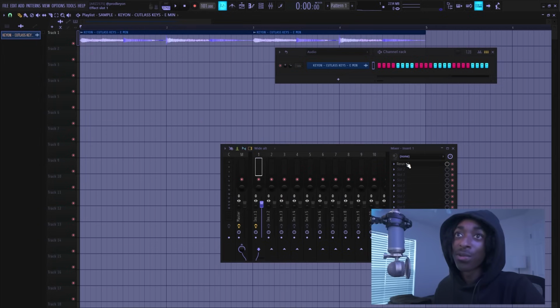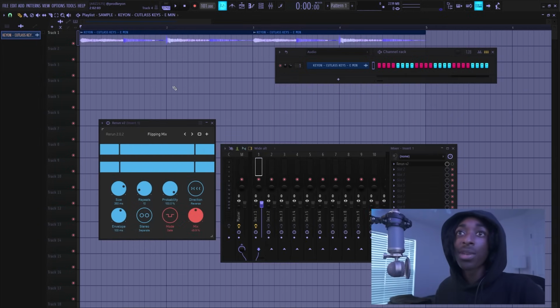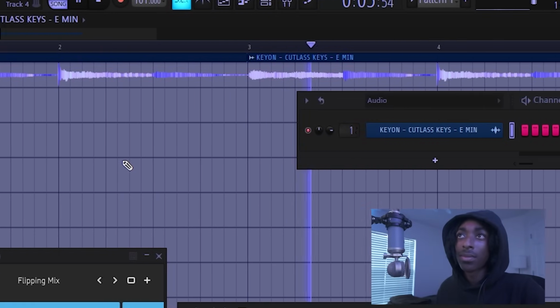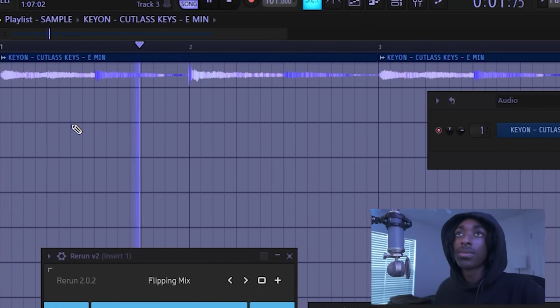So now on to the effects. The first effect we got is Rerun, which is pretty much like a looper pedal, kind of like the Blooper. I think that's what it does. Here's the sound without Rerun. And with Rerun.